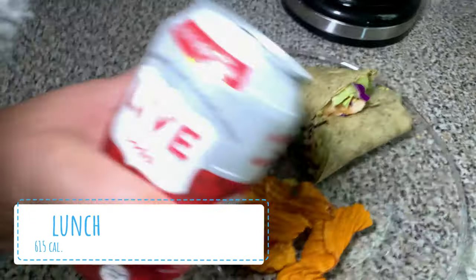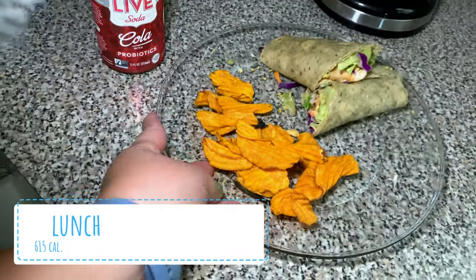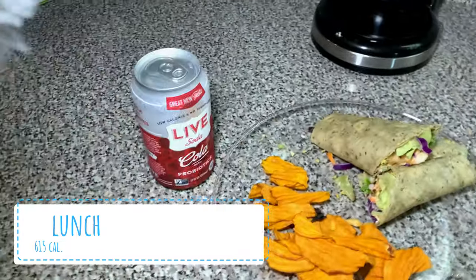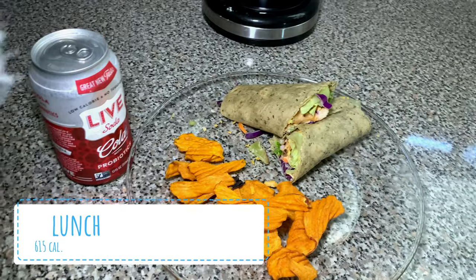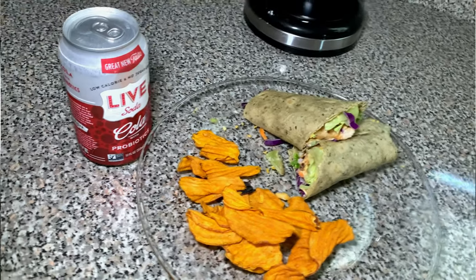This is lunch for us. We got a little grilled chicken wrap, a little cola, and some sweet potato chips. That looks so good. So good. Let me know what you guys are having for lunch today.